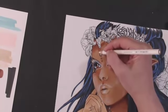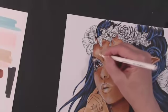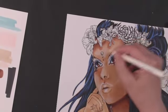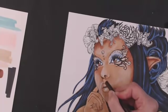All right, now let's blend it back out. Some jewels on her head there, on our forehead. All right. Let's go with the dark chocolate or the dark umber.